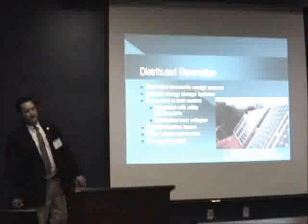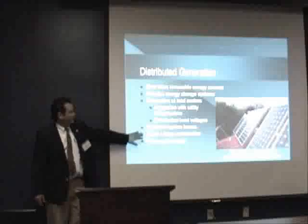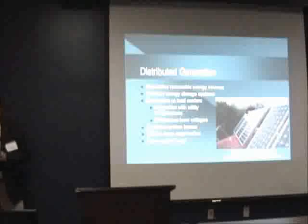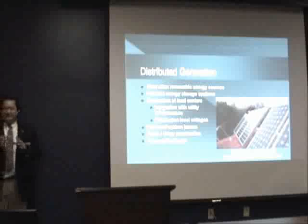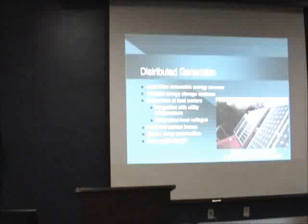Reduced system losses. If I'm not sending current through my power lines, then I'm not incurring as many losses, right? I can defer or delay construction. Perhaps I can do that. I got a substation that's got so much capacity, has the ability to serve X number of houses, and the neighborhood's getting bigger, there's more and more houses, but they're starting to supply some of their own electricity, right?